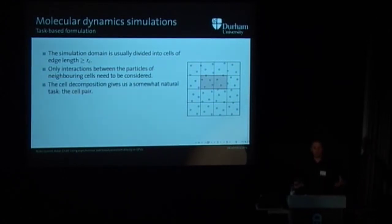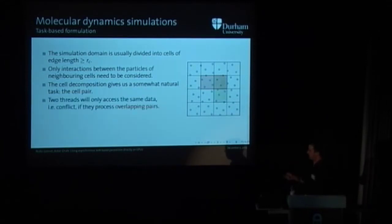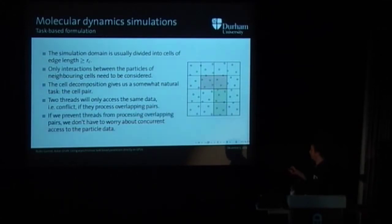And so this gives us a very natural decomposition into our tasks. Our tasks are just a pair of adjacent cells or a cell with itself. And if cells overlap, then we risk updating the forces on a particle from 2 places at the same time. So this is going to be a conflict when 2 cells overlap. And so basically, if we have different tasks doing non-overlapping cells, we can do as many of them as we can fit on this grid in parallel, and nothing bad happens.